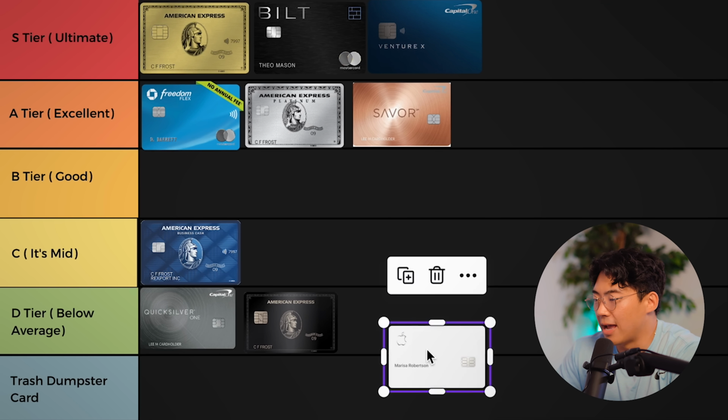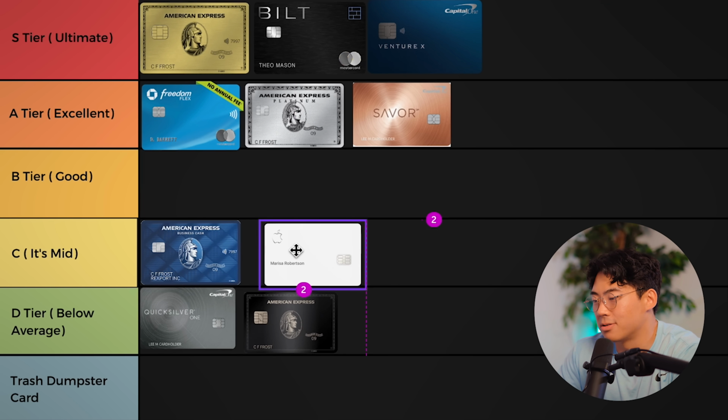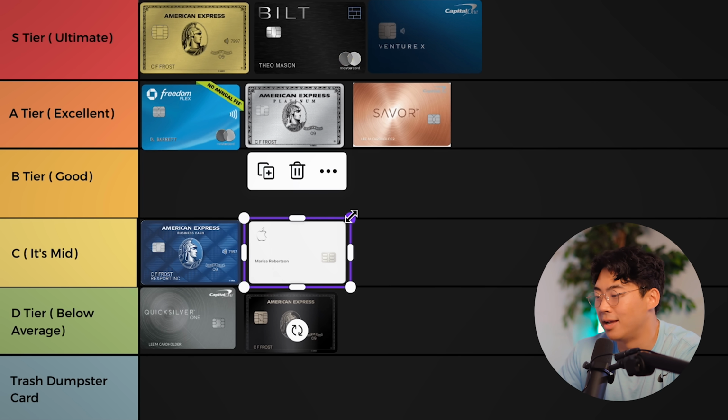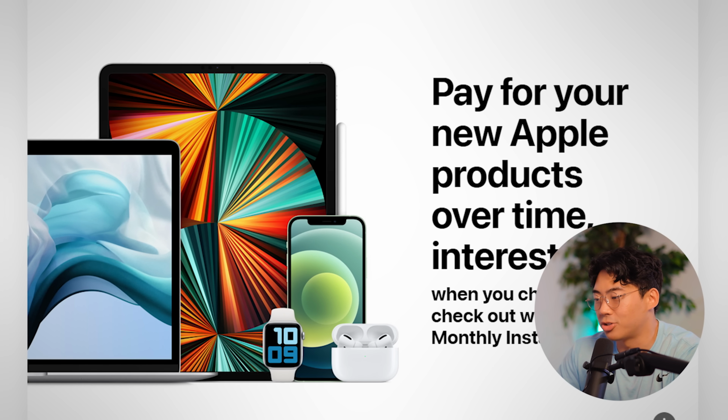All right, next card here, we have the Apple credit card. Look, this is not a bad card, okay? I don't know if I would consider it to be mid. It gets the job done. I see a lot of people who aren't into the credit card game always using the Apple credit card. I would consider it to be below average. It's not a trash dumpster card.